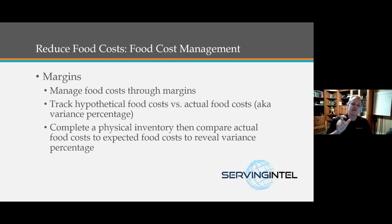Your employees know what you're counting. Your employees know what you're not counting. But again, if you're not doing inventory, you're not going to notice these types of variances. And so a complete physical inventory must be used, must be documented and put into the software on a regular cadence in order for you to know what your actual variance percentage is. And weekly is a little extreme. Once a month, sweet spot.